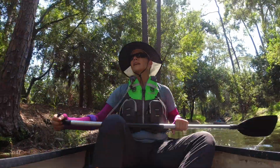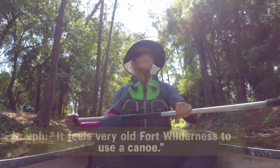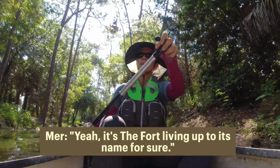Feels very old wilderness to use a canoe. Yeah, Fort Wilderness living up to its name for sure.